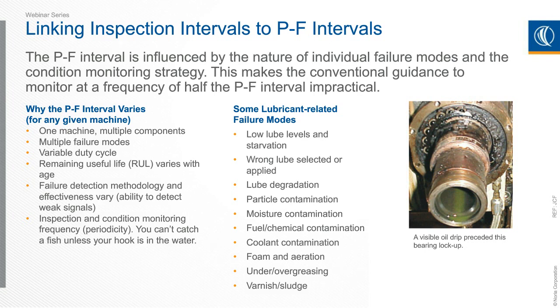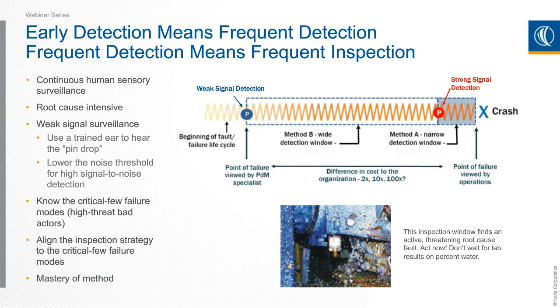The remaining useful life of the machine, some machines are new, some machines are older, and so for any given failure mode, the PF interval shrinks as the machine ages. That can't be avoided. And then, of course, our failure detection methodology and effectiveness varies depending on the machine and the failure mode. The ability to actually detect that P or that point of failure initiation is going to vary. Early detection means frequent detection. Frequent detection means frequent inspection.